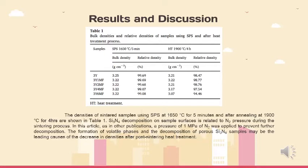All the samples' densities decreased slightly after annealing at 1900 degrees Celsius for 4 hours under 1 megapascal nitrogen pressure. A decrease of the densities was accounted for by the decomposition of silicon nitride in the sample surfaces. In this study, a pressure of 1 megapascal with nitrogen pressure was applied, which might have been enough to avoid further decomposition.